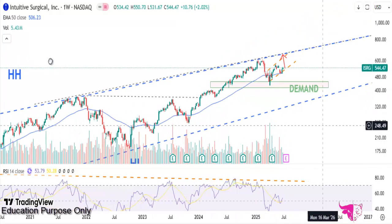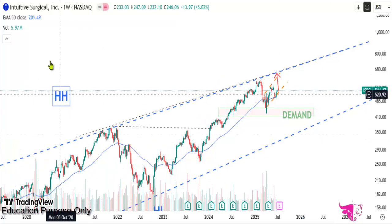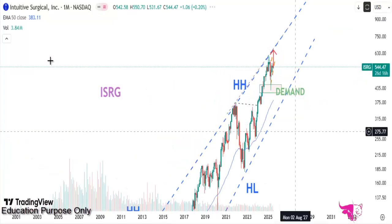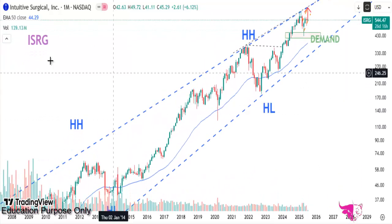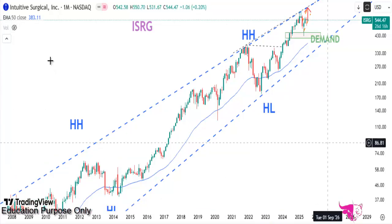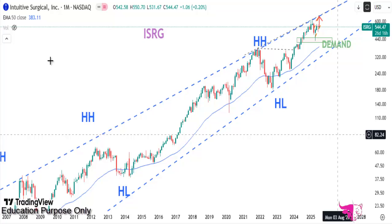Right, and from a fundamental perspective, ISRG presents a very, very robust picture. Let's start with their balance sheet strength. It's quite impressive. Their debt-to-equity ratio is exceptionally low, approximately 0.12 times as of Q1 2025. Wow, very little debt. Minimal financial leverage. Many would call it a fortress balance sheet. It's built on solid rock, not sand. A fortress balance sheet. I like that.